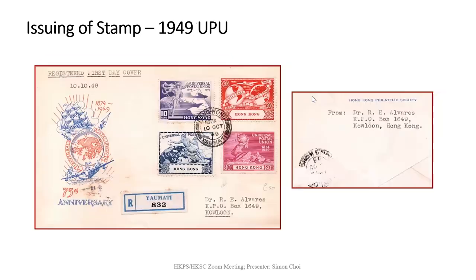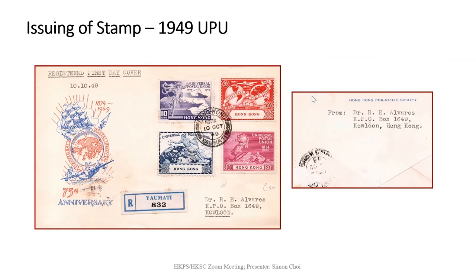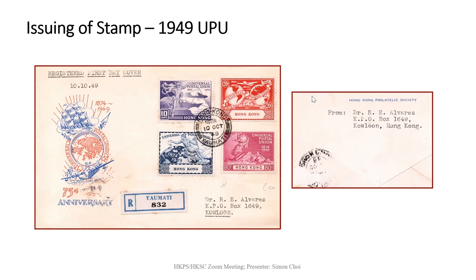Okay, and this is another first day cover from HKPS, and it's printed with the Philatelic Society at the back. You can see that the register label has changed from the big Y. I think I have the big Y here. And then it is now pre-printed as a registration label. So this is actually an HKPS version. It's got the HKPS printed on the back. Obviously that Dr. Amaris, I think he was one of the key members, if not one of the council or board members, a committee member.